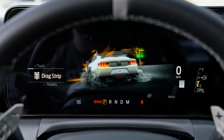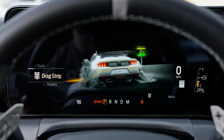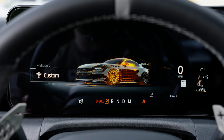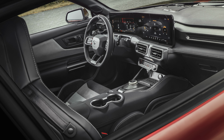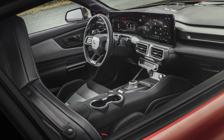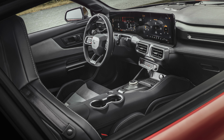Throughout the dashboard, again, it looks exactly the same as a standard Mustang, but then you have carbon fiber up top, which looks like a nice touch to me. The center column where you have your cup holders, they're still here in the racing Ford Mustang GTD. It's not fully stripped out like the Ford GT was.